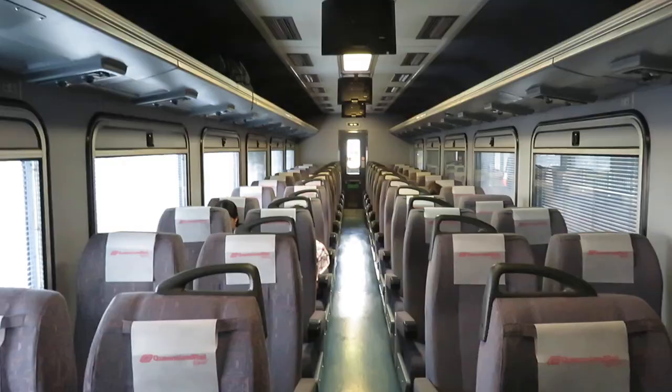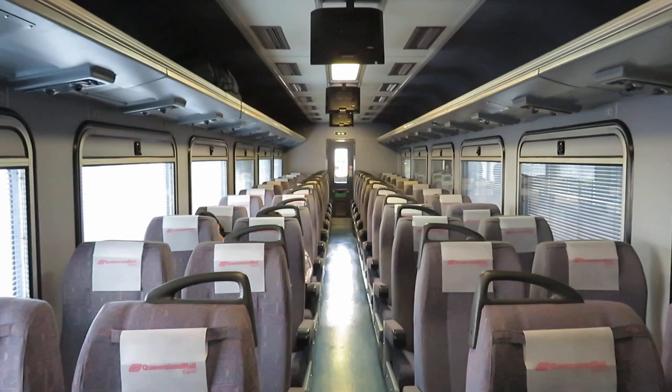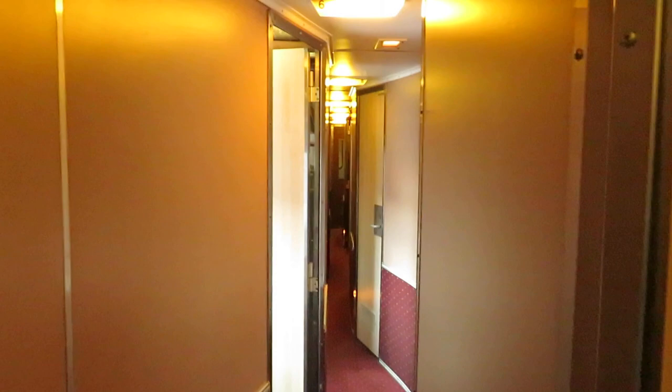This is just a quick look at the second of the sitting cars. This is actually one of the rooms. It's pretty dark in there because the blinds are down there on the zigzag aisle. And incidentally, most of the cabins, shall we say, have been converted into twinettes.